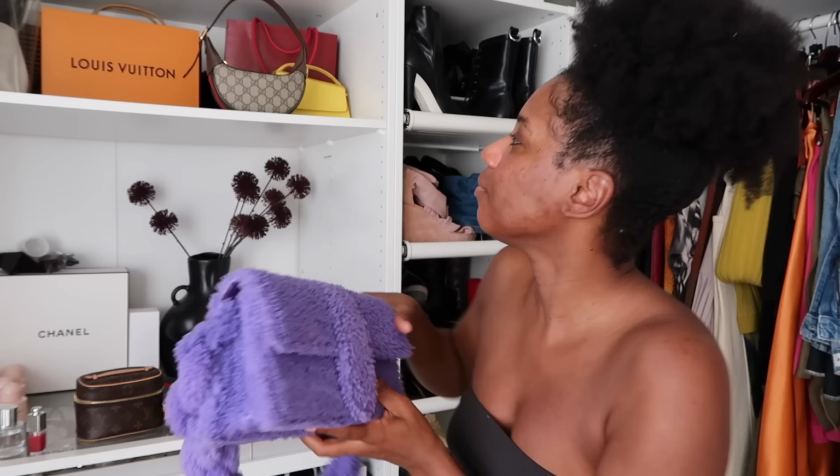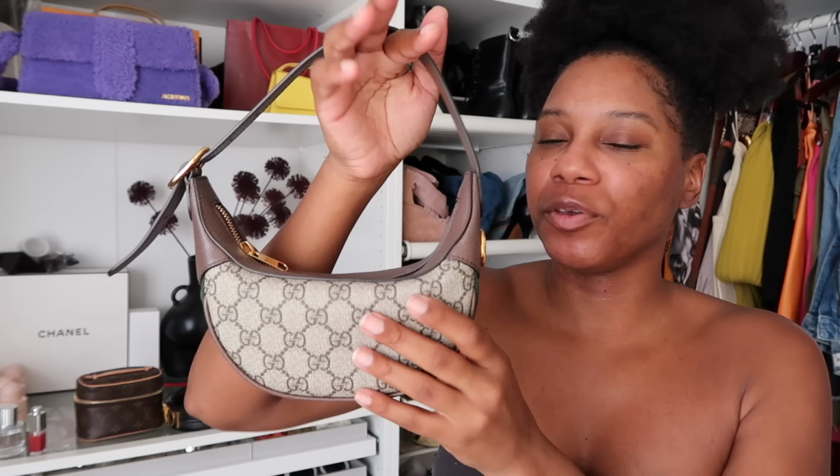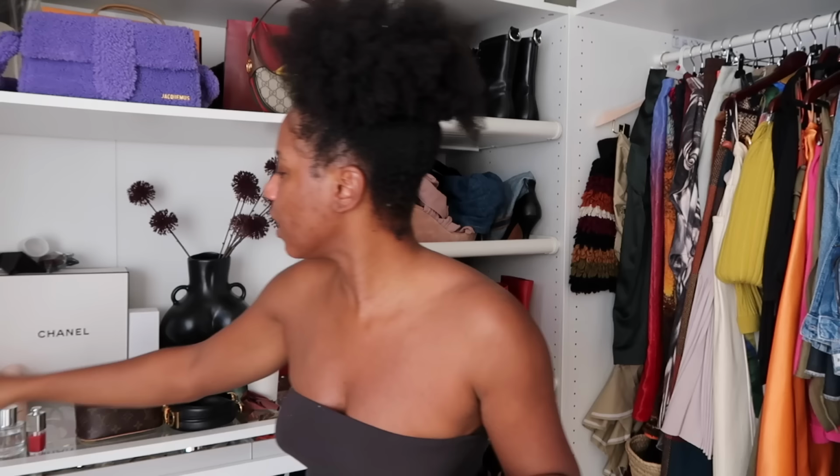This little Jacquemus shearling bag usually lives here because it's shearling, it's not really giving Miami, it's definitely giving cold. And I always forget that I have this cute little Gucci bag from when I worked with Gucci maybe 2 years ago. I was an ambassador for them for a few months, and this is one of the bags that I got. So cute. Just walking you guys through a few things. Oh, I forgot my Fendi wristlet here. So we're bringing that back because I wear this quite a bit.